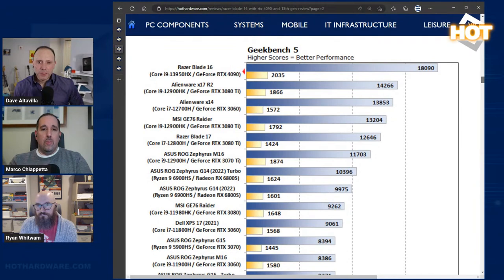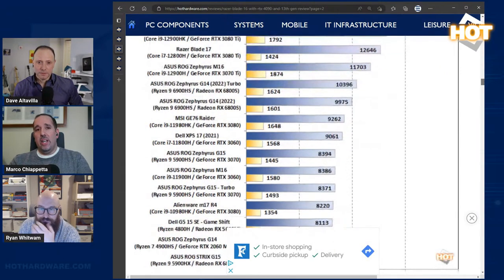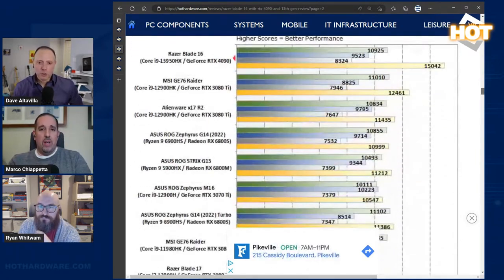You said dual PCI Express Gen 4 SSD. So they had a RAID 0 Gen 4 setup in there? No, it wasn't in RAID. It's just dual drive. So if you're running your games off a second drive, it's not competing with your OS drive.